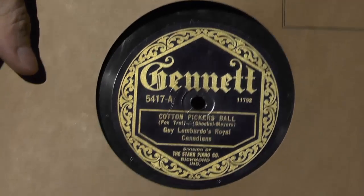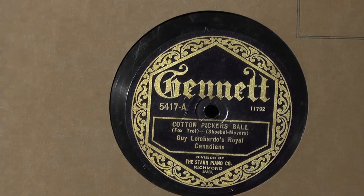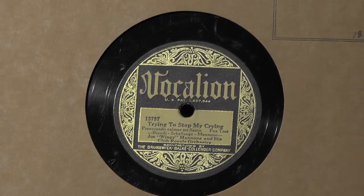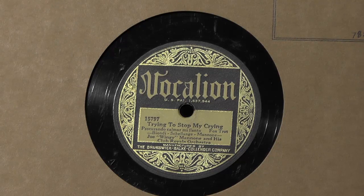An early Guy Lombardo record, Cotton Picker's Ball. $250 minimum bid. Hot little number right there. 63.69, Joe Wingy Manone. Is that the way we say it, Jack? I think it's just Manone. Manone. I ask you this every time because I never remember. 63.69 has a $250 minimum bid. 78 Quarterly estimates less than 10 copies.